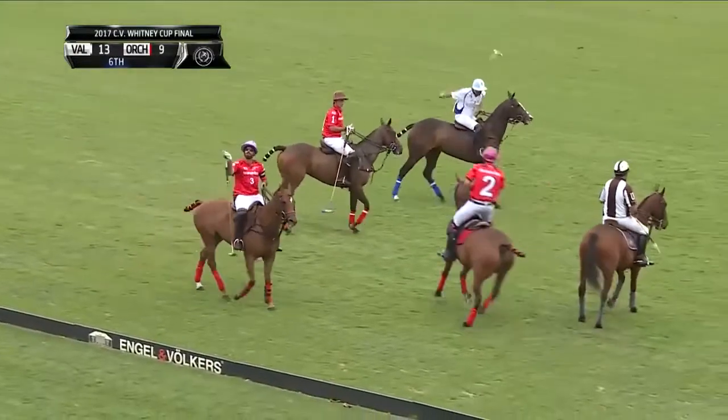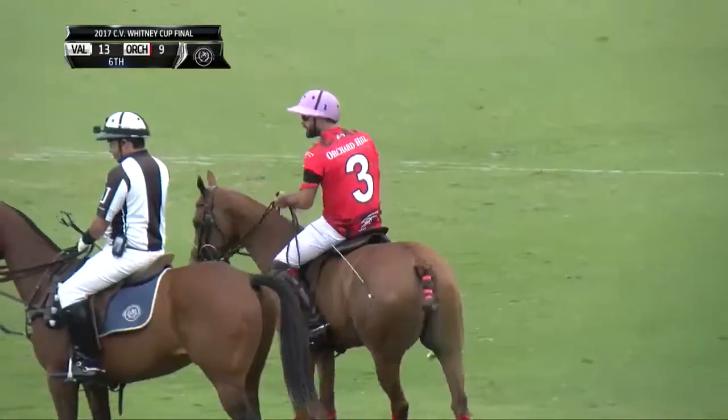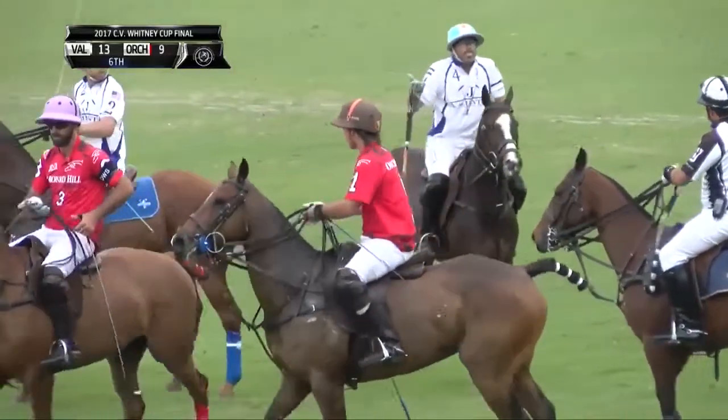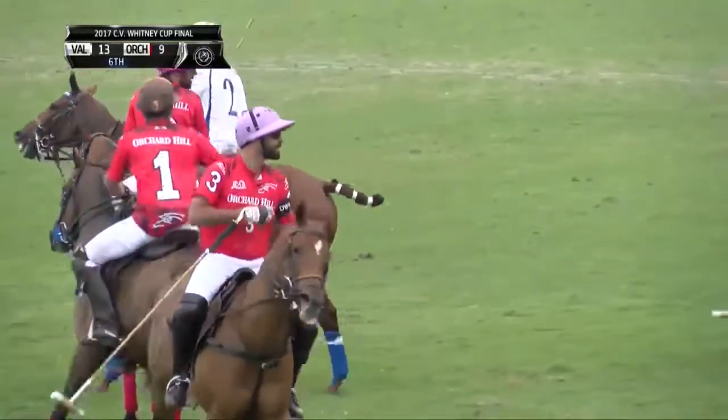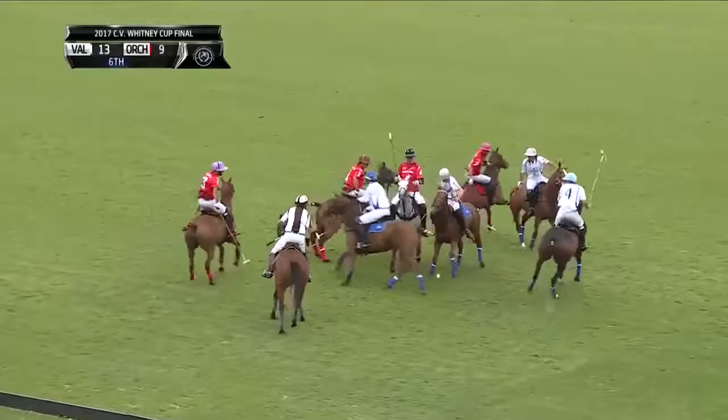Facundo still thinks it's a goal. No, that's some really good sign language right there. Well done. I know exactly what he was saying right there. I knew what he was saying too. He was saying, "Hey, did you see the ball go through the goal? Did it hit the flag going through the goal?" Yeah. All right, here we go.